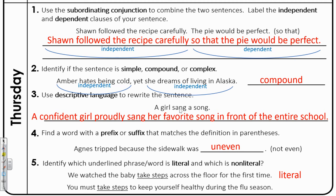In the bottom sentence, though, it says, you must take steps to keep yourself healthy during the flu season. So are you actually taking steps during the flu season? I think they mean here you have to take the proper precautions like washing your hands and coughing in your elbow and eating healthy. So that's not actually taking steps. This one just means it's a phrase that is a non literal phrase that means you need to do the right things to keep yourself healthy.